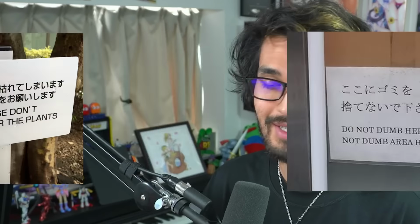But Japan seems to be aware of the fact that the people in the country are not exactly the strongest with the English language. And so a study was done, and the results are not shocking, but also quite shocking at the same time.